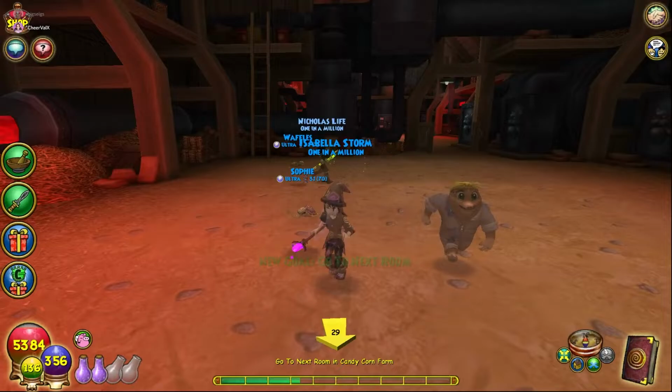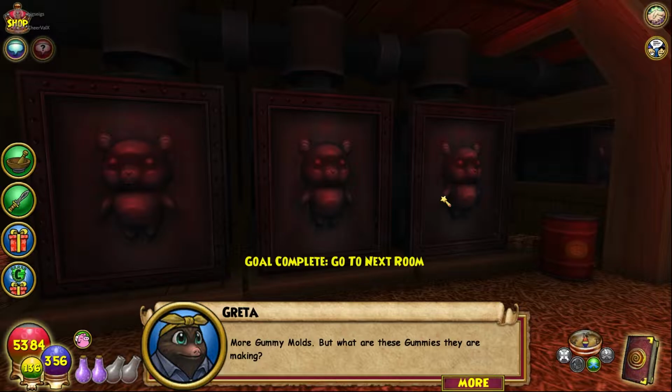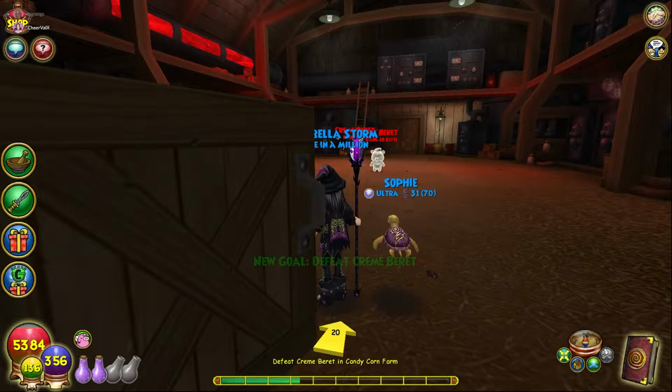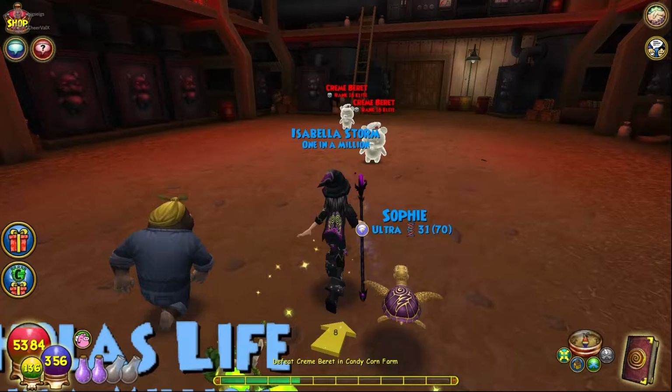My favorite were more gummy molds. Oh my god. What does this... Oh, she's still talking. Wow, creepy voice PA guy. I don't remember this. Oh, look, creme at her standing behind. Oh, that's because she's next to me. That's funny having her back there. All right, cute little Greta. Let's get on in there.